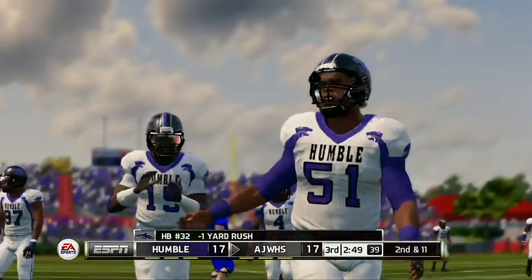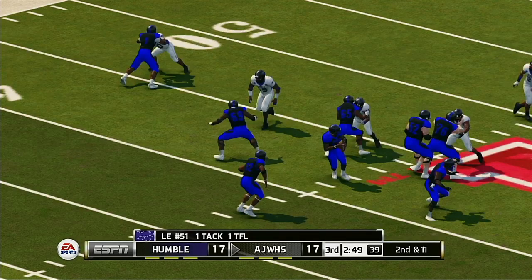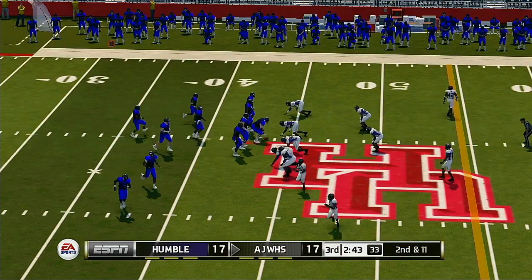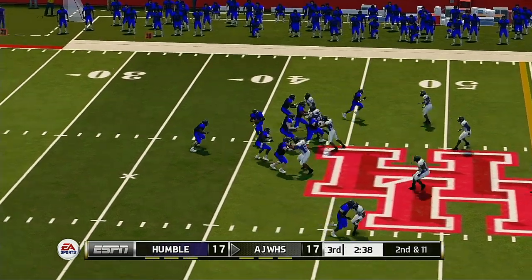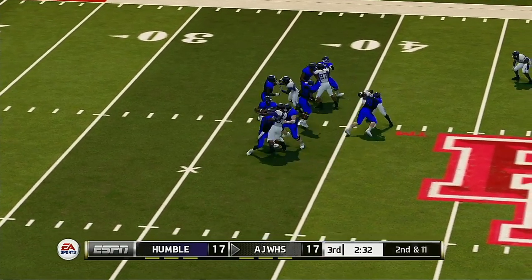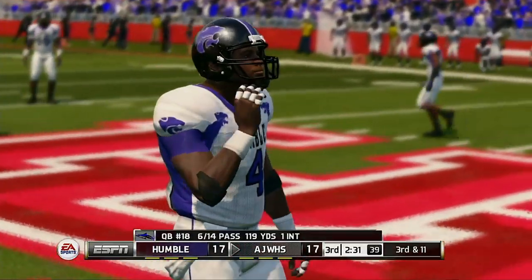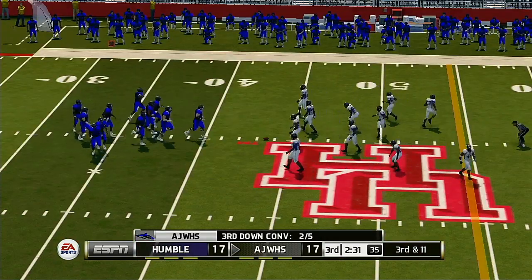And off up the middle, and he's stuffed. From their own 43-yard line. Second down. Has time. Throws quick to the receiver, and it falls incomplete. Number one, the intended receiver on the play. That makes it third and 11.